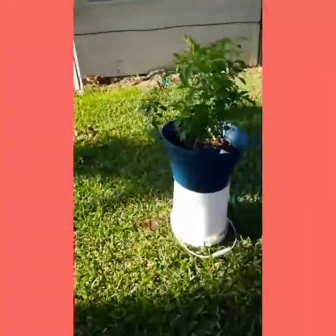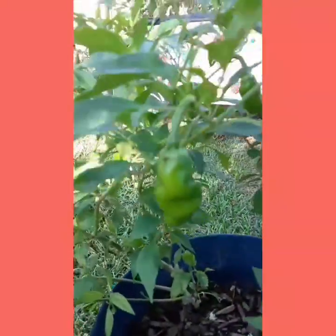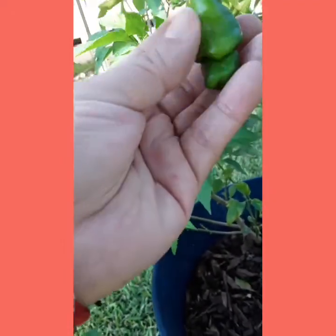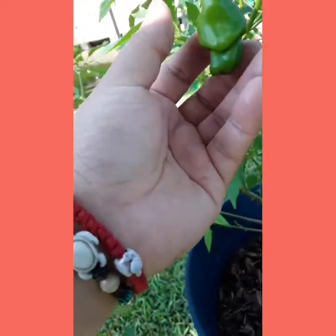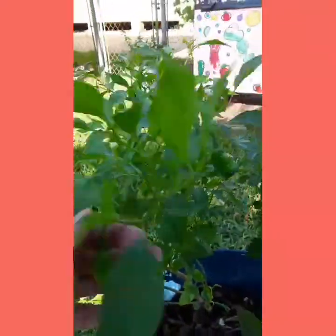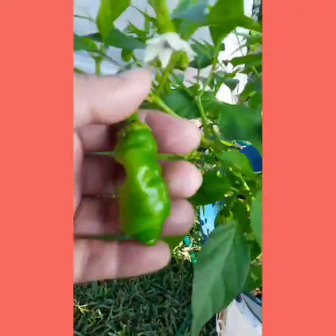And then I am really, really proud about this because I've been babying this plant forever, and it's finally setting fruit. So these, my friends, are Peter peppers. They're supposed to get a little bigger, I believe, and this is supposed to be turning red. So we'll see about that. So I got, I think, three of these peppers. One, two, and this big one right here is three.